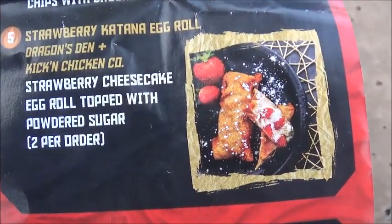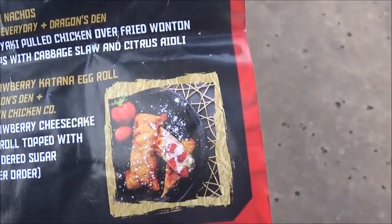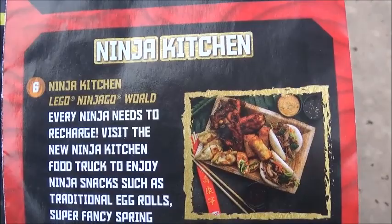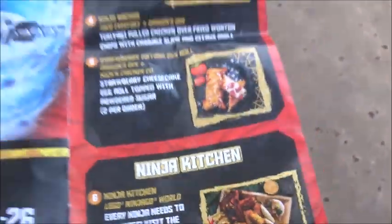I can't do anything. I may try that. That actually looks kind of cool. But we'll see. Of course, that LEGO Ninjago kitchen thing's open, which eventually I will do a video on. Don't worry. We'll review and let you know.